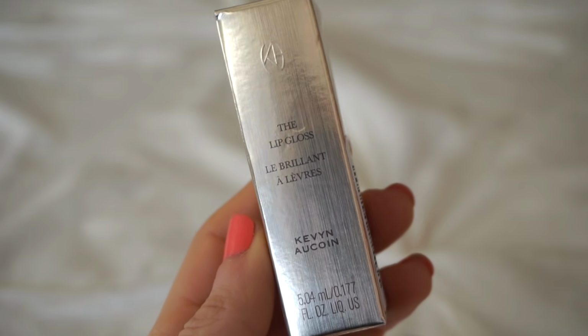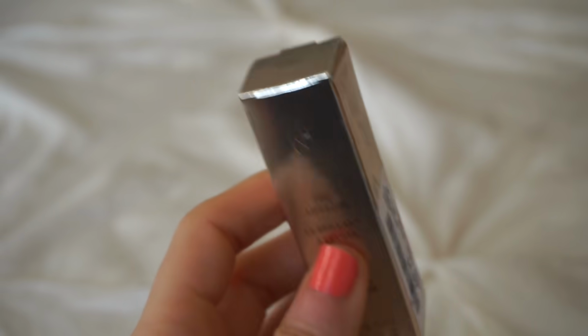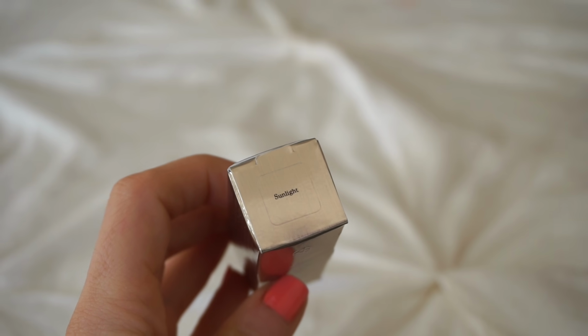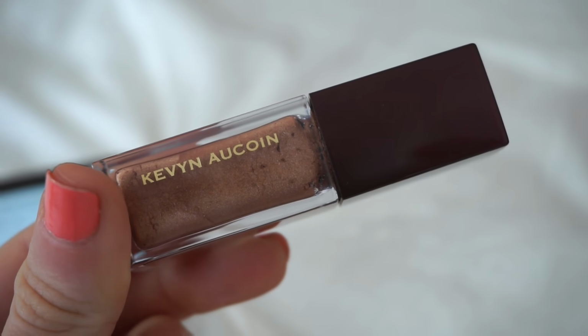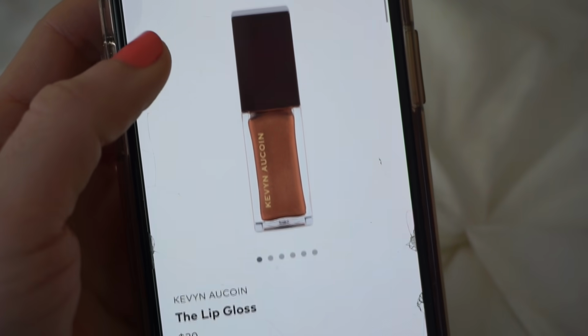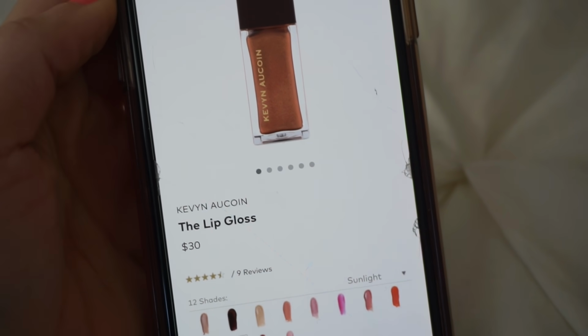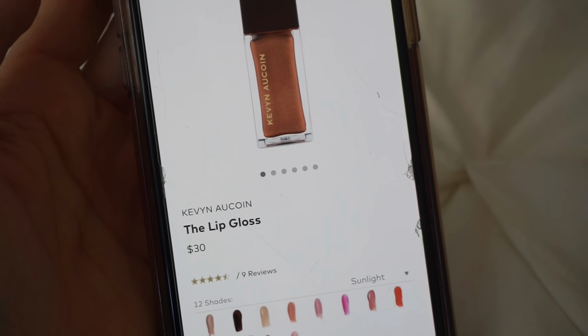And then finally, the last product we have here is the Kevyn Aucoin Lip Gloss. This was $5.99, and I picked up mine in the shade Sunlight. Okay, so here's how the product looks. Guys, you're not gonna imagine how much this is retailing for on Beautylish. Insane. $30. I can't believe it, but they are really nice, so I can understand, but also like, what?